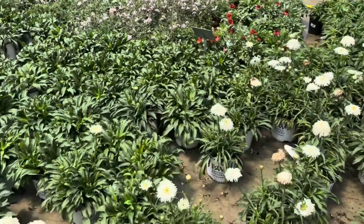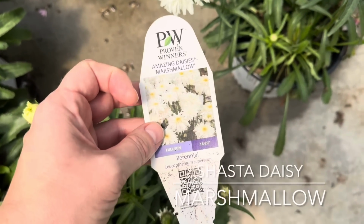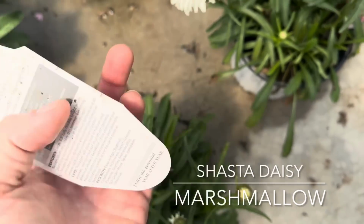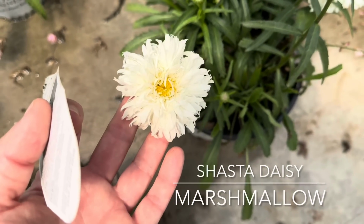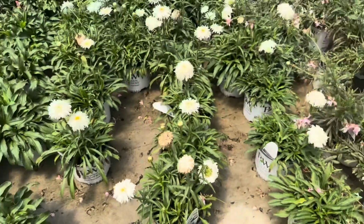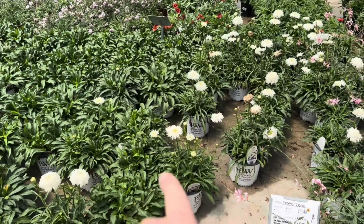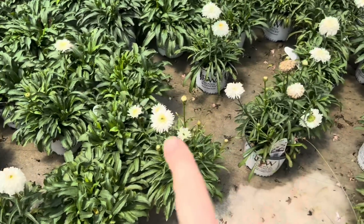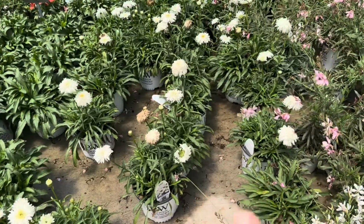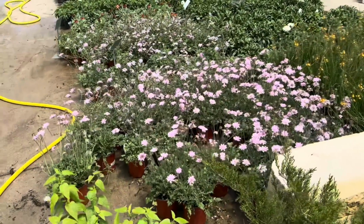Shasta daisies, I believe this is the marshmallow variety. Yep, Amazing Daisies marshmallow, 18 to 20 inches tall. Hardy in zones 5 through 9. So fluffy. Here's what I'm not sure about. Some of these I just see 2 or 3 blooms on them, and I guess as they mature they'll get better. Like this one's pretty good right here. This got like 8 or 9. That's nice. I don't like it when the Shasta daisies just give me 1 or 2 sad little blooms.